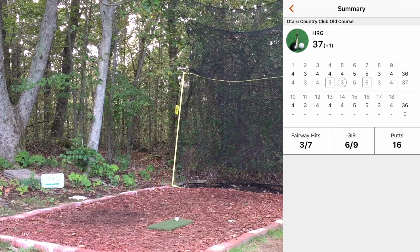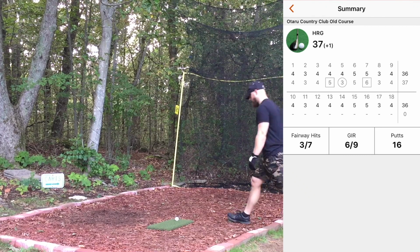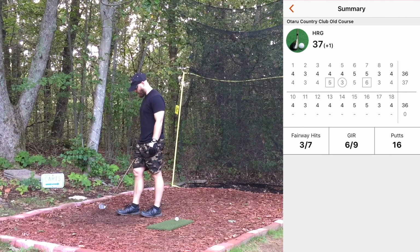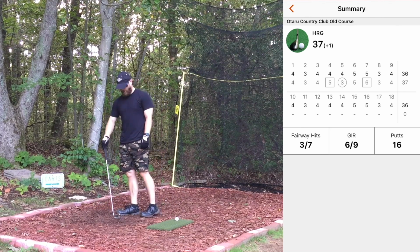So not too bad. Can't be too mad with a +1. Definitely wasn't 100%, but gonna rest up, come back out another day, hopefully put up some better scores, increase that swing speed a little bit.